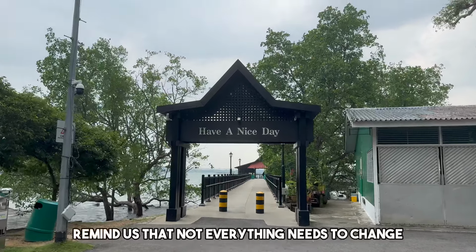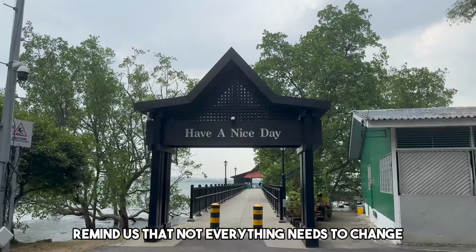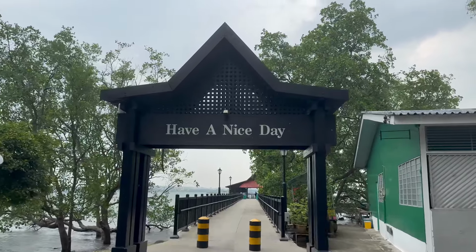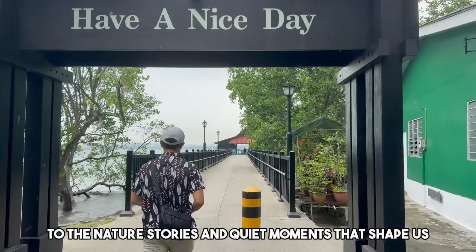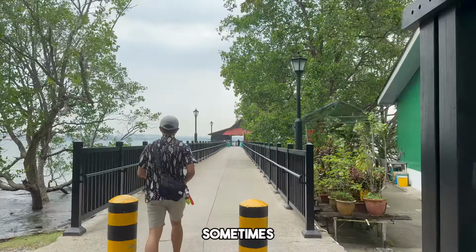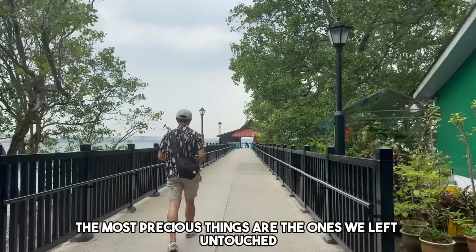Pulau Ubin and Chek Jawa remind us that not everything needs to change. In preserving these places, we hold on to our roots, to the nature, stories, and quiet moments that shape us. Sometimes, the most precious things are the ones we leave untouched.